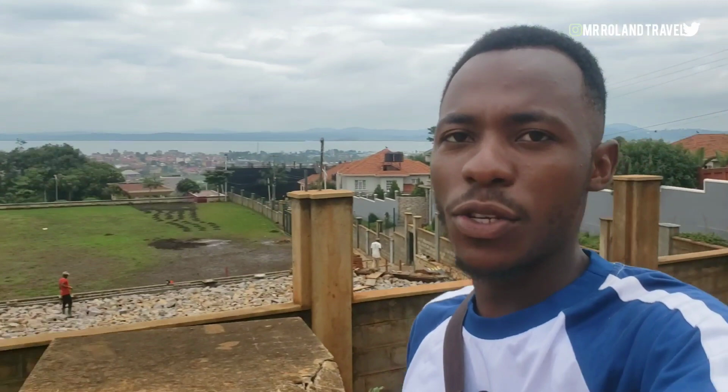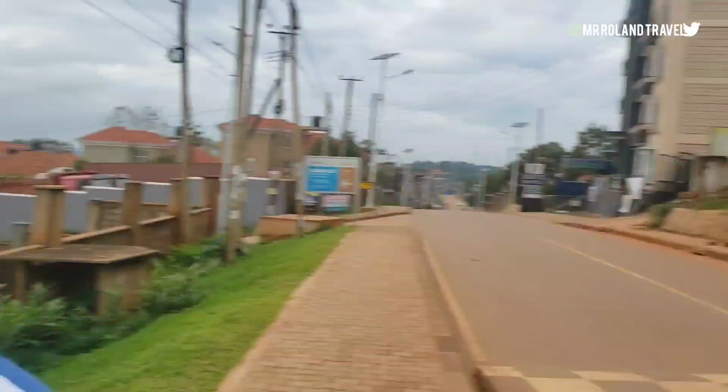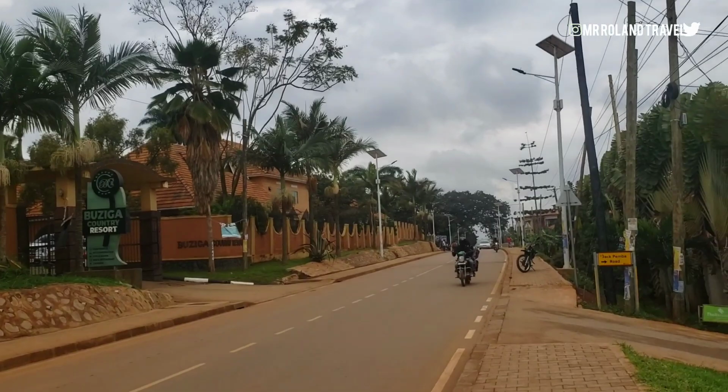By the way, guys, I want to show you the beauty of Buziga. I want to show you how Buziga actually looks like. I want to show you what Buziga has to offer, guys. As you can see, there is a lot of construction going on around Buziga. I don't know what they're going to put here, but this place looks so beautiful. I just want to show you the view of Buziga, how clean it is and what it can offer, guys.